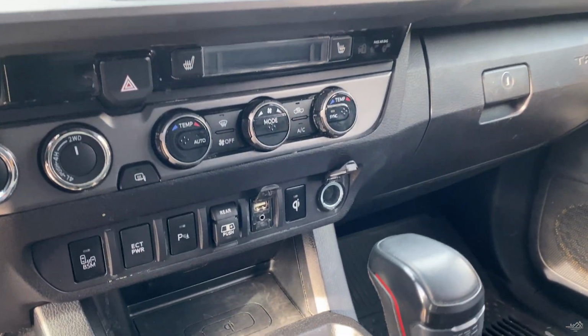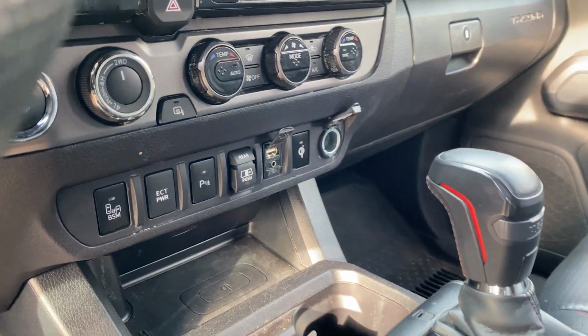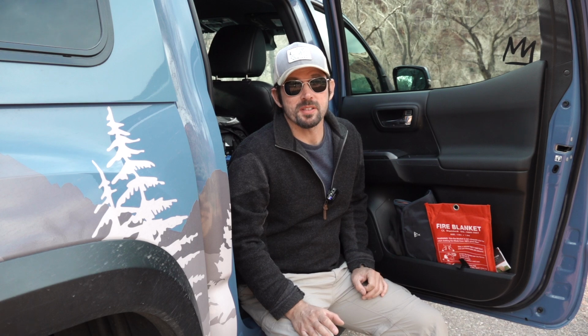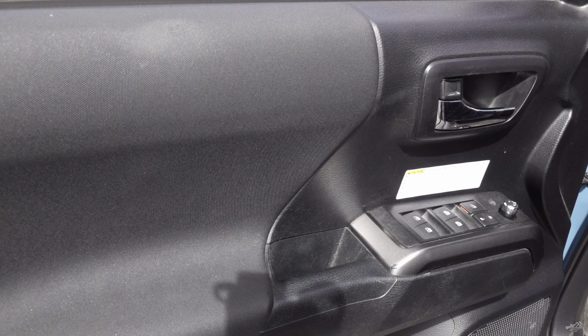The inner part of the doors, those are the only places that are really showing the age of this truck and some hard wear and tear. The plastic around the window buttons are wearing, and just the overall interior of the doors is wearing.